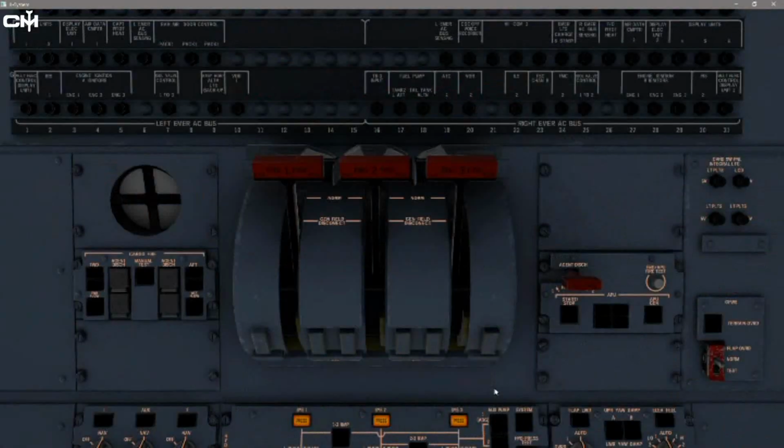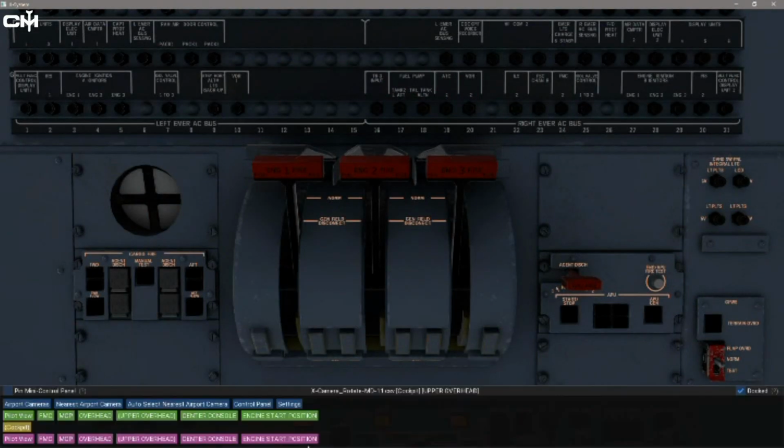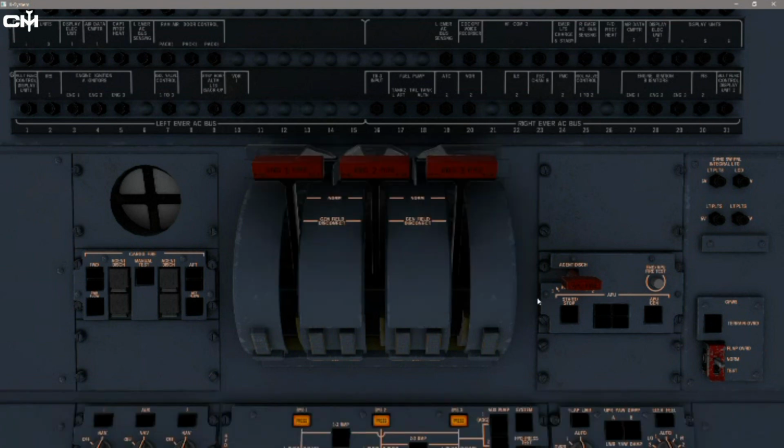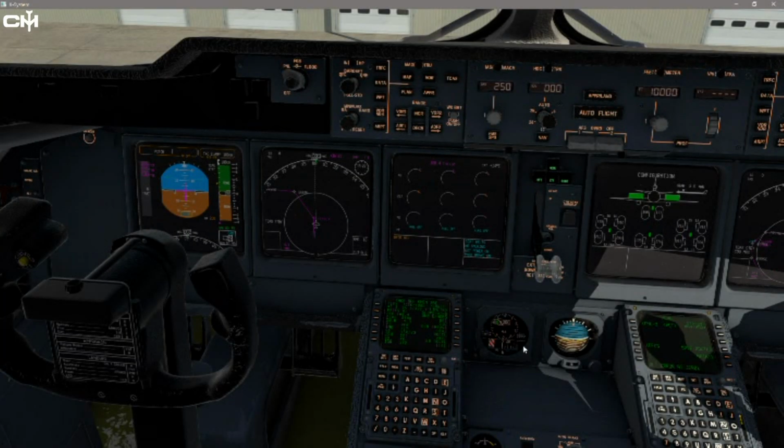Alrighty folks, we just about got everything ready to go here. Get rid of this thing real quick for you, otherwise it'll pop up over and over. There we go. Let's get the APU fired up there. We're going to go to 10,000 feet initially. It does say a top altitude of 5,000 feet for that departure, but something about that seems off to me. I'm sure I'm wrong, but I'm just going to roll with it.